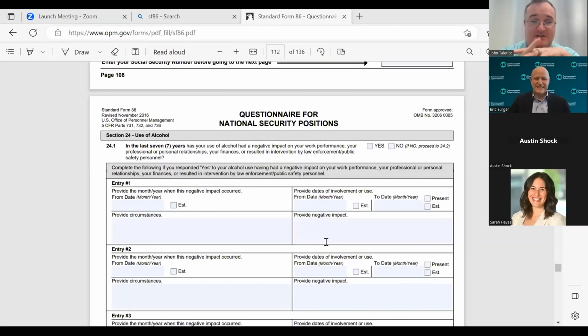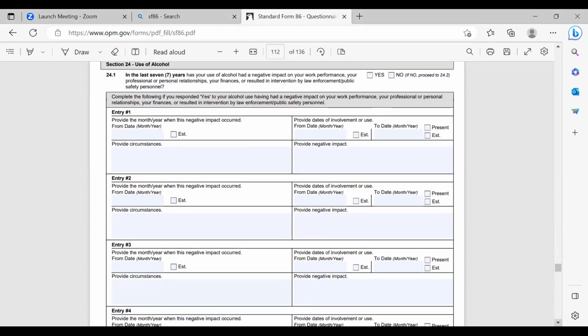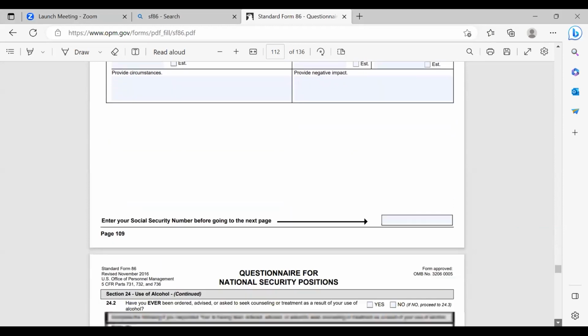All right. So here's our SF-86. I'm on the use of alcohol section. Hopefully everybody can see that now. Okay, so let's check this out together. Use of alcohol had negative impact on your work performance, professional history. So again, it's looking at the impact here. In this question, it's focused on, has alcohol impacted your ability to do your job?